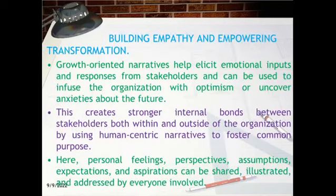Building empathy and empowering transformation. Growth-oriented narratives help elicit emotional inputs and responses from stakeholders and can be used to infuse the organization with optimism or uncover anxieties about the future. This creates stronger internal bonds between stakeholders, both within and outside of the organization, by using human-centric narratives to foster common purpose. Here, personal feelings, perspectives, assumptions, expectations, and aspirations can be shared, illustrated, and addressed by everyone involved.